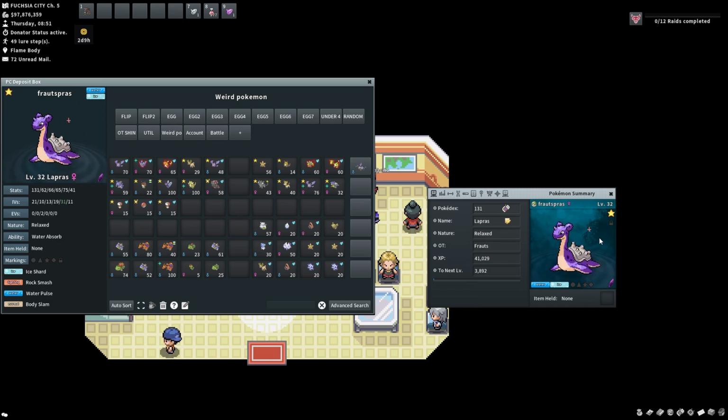I think my favorite one of his is the horsey one, just because he says some super outlandish stuff when it comes onto his screen, and he's like, "Oh fuck, I ruined the clip," right afterward. But yeah, Frautz is a super chill guy, and he sold me his Lapras, so I'm gonna be keeping this in my PC, just chilling here. If he ever does come back to the game, I'll probably just sell it back to him. But yeah, here it is.